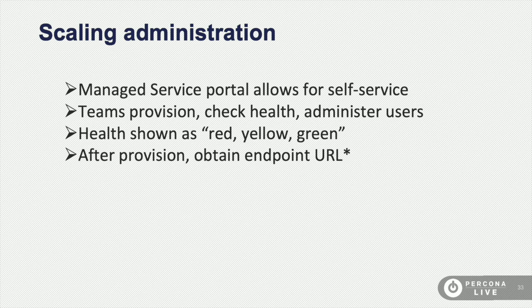Another important thing here is that when they do their provisioning, they get a single endpoint for their data store as a URL, and you put that in a connection string. All right. I'll hand it over to Sandeep.